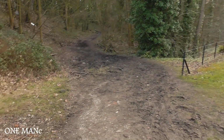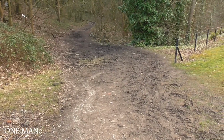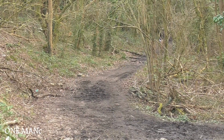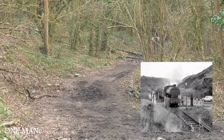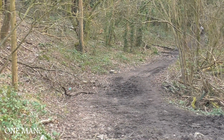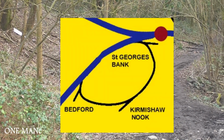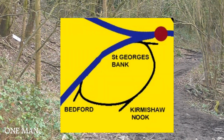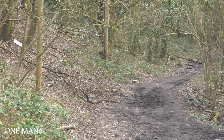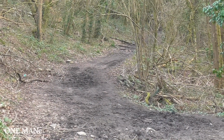So this is the route to Bedford Colliery. Yeah, the colliery line, it was a big massive loop. So basically it looped all the way round, serving several pits. I think there was, what was it? Bickershaw Nook. There was Gert Pit, Jackson Street. It was St George's Bank Colliery. So they were all hanging around this big massive loop, which will eventually come back out at Tyldesley.